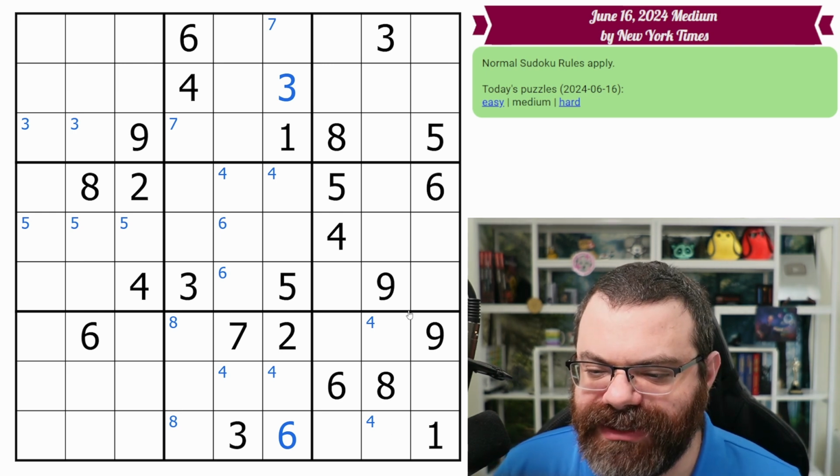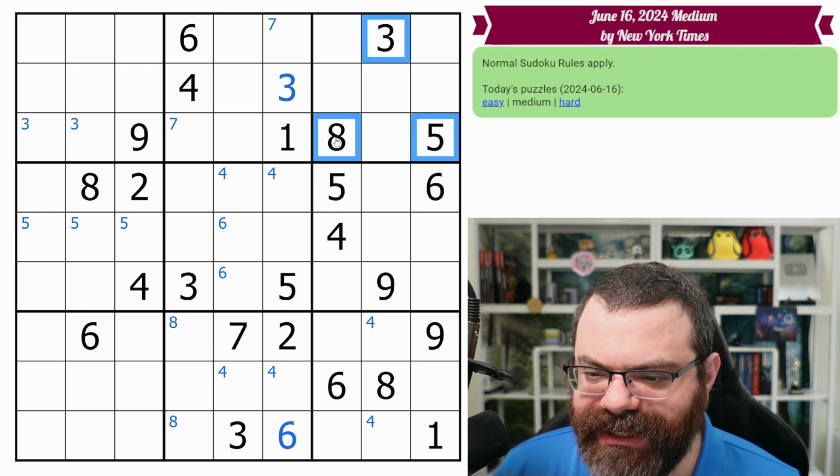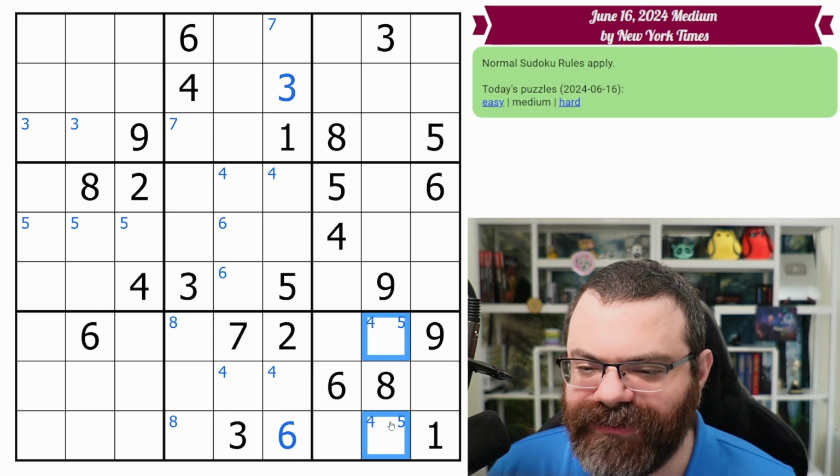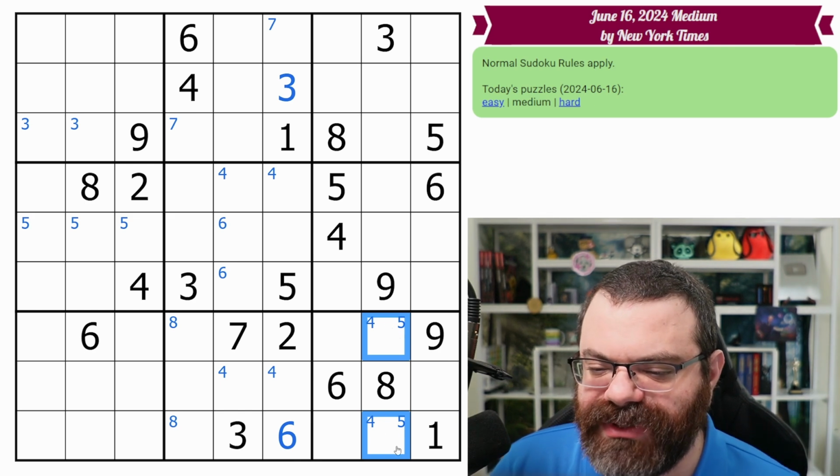Okay, let's do the final stack here. So we got the 3, 5, and 8. So no buddy for the 3. The 5 does have a buddy, so they look down. And these 4 corner marks we had are extremely useful now because 5 is limited to the same 2 cells.